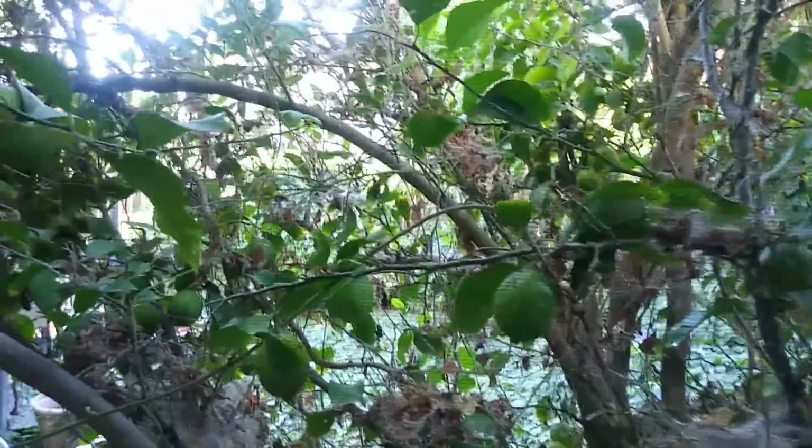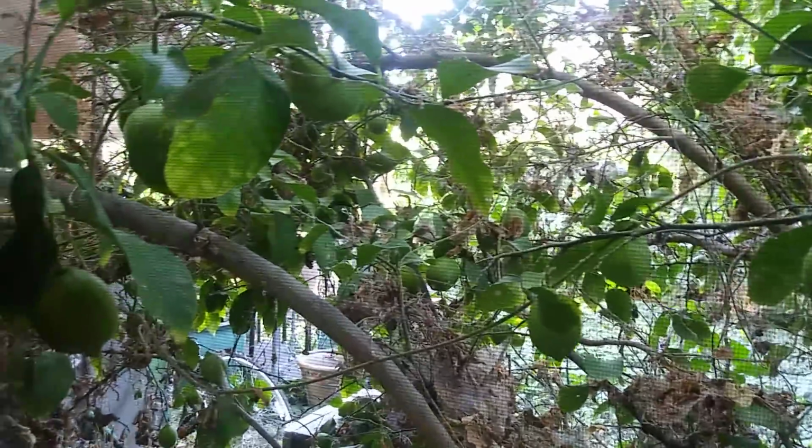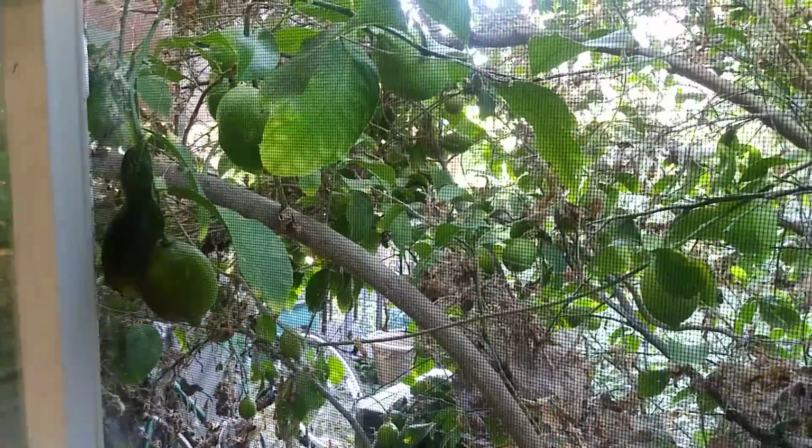And that's my lemon tree. Look at all the lemons. I mean, there's so many dead leaves in there because I can't get to it. But the lemons are right outside my window. Isn't that crazy? It's right there. There's so many. It's crazy.